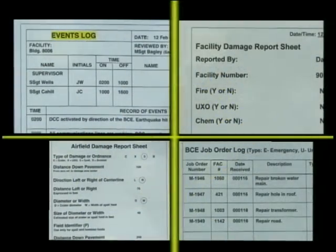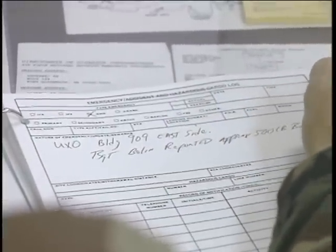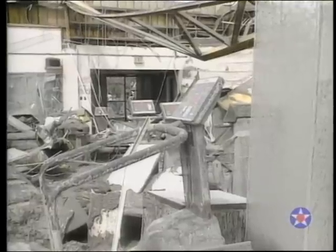These four documents can generally be found in most damage control centers. Locally developed forms are usually present because they have been tailored to meet the requirements of that location. Don't wait until the DCC is activated to find out what forms you'll be using in an emergency.